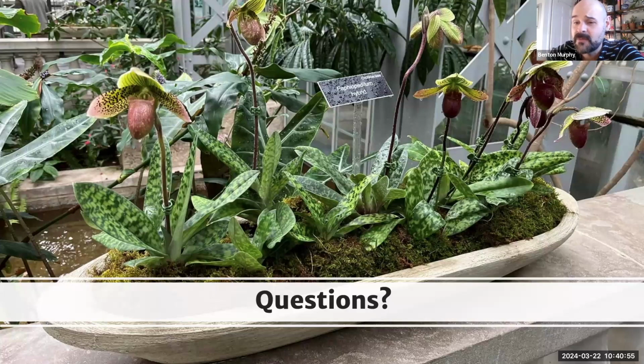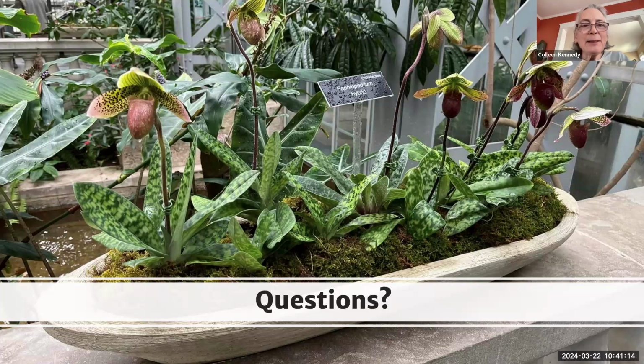There are a lot of different reasons why an orchid could turn yellow. It could be a nutrient deficiency issue. It could be a sunburn issue. So Stephanie, I would recommend sending a picture of your plant to our help desk so that we could specifically diagnose your issues.